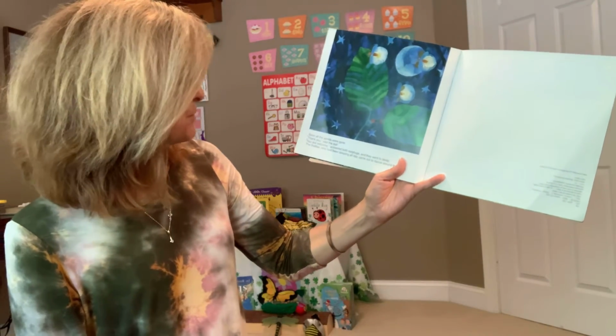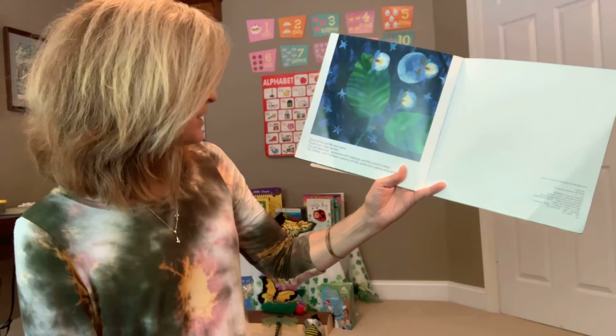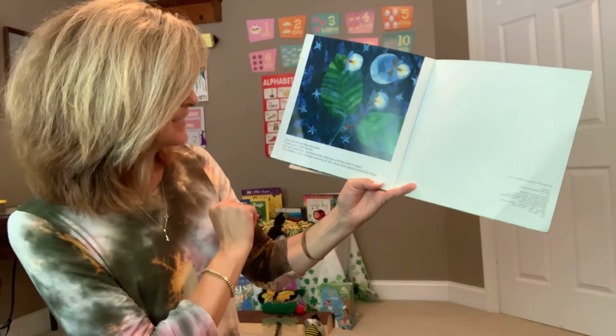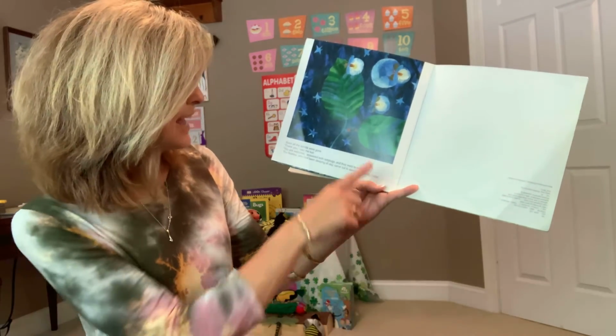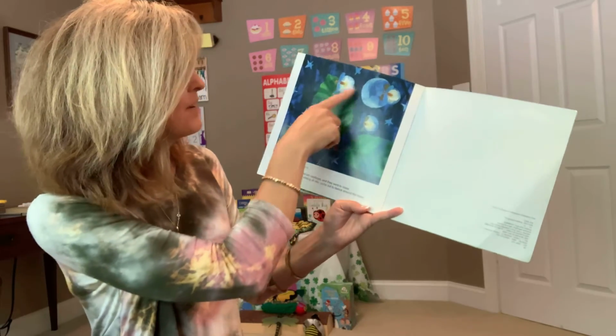Soon all the aphids were gone. "Thank you," said the leaf. "You're welcome," answered the 2 ladybugs, and they went to sleep. And the fireflies, who had been sleeping all day, came out and danced around the moon.